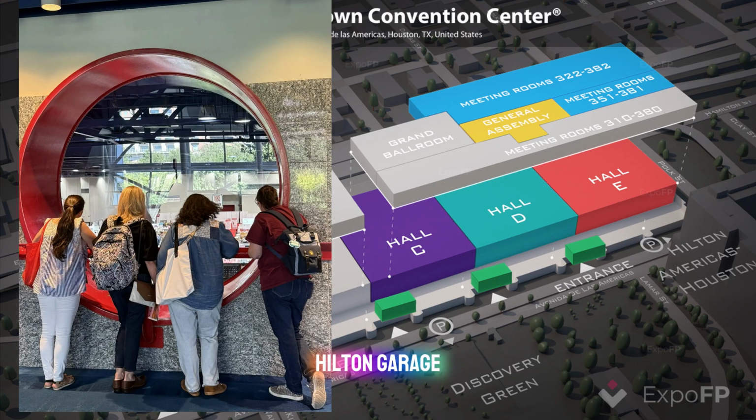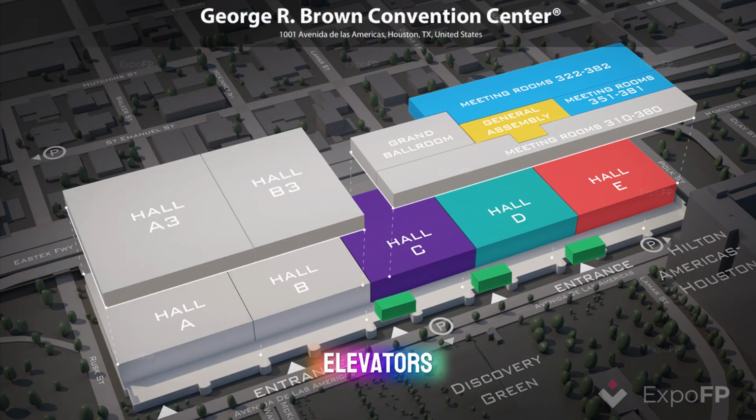So if you parked in the Hilton garage, you'll come up on that level. You'll pass a Starbucks, some restrooms, and tables before reaching the badge pickup area. It's also a great spot to pause, grab a drink, and get your first glimpse of the festival below before heading down. When you're ready, there are plenty of escalators and elevators that'll take you straight to the main floor.